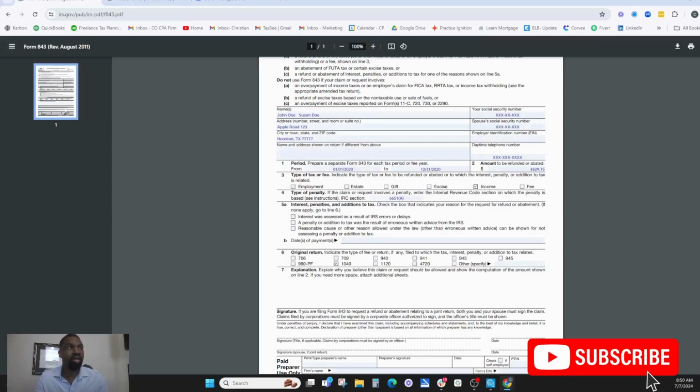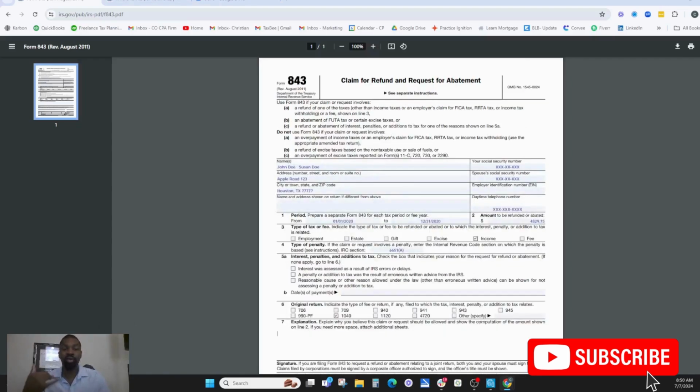But yeah, this is how you file that penalty abatement when you can't do it over the phone, due to whatever reason may occur. I hope this helps. Let me know if you have any questions.